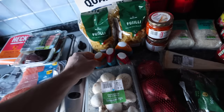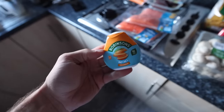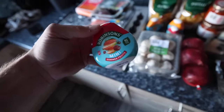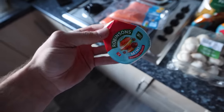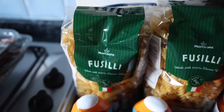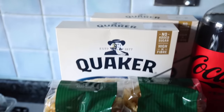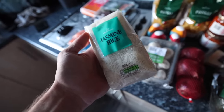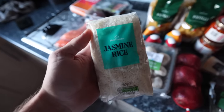Currently getting in about 2 to 3 liters of water a day. So these water enhancers by Robinson's are a must because I hate drinking plain water. This one, which is summer fruits, is pretty nice in terms of making water drinking enjoyable. Carb sources, we have fusilli pasta, my favorite, and we've got oats and then jasmine rice because basmati is not the way. If you're still eating basmati, like what are you doing? Because jasmine rice is the king of rice.